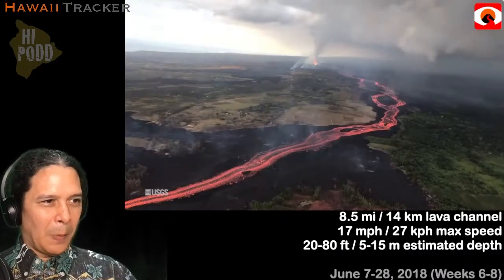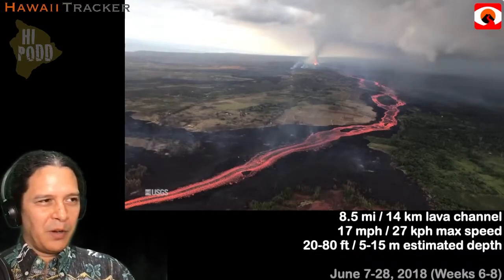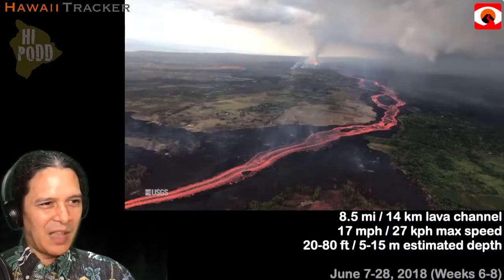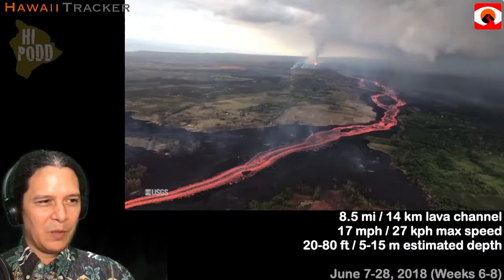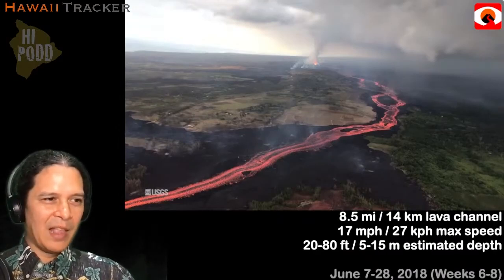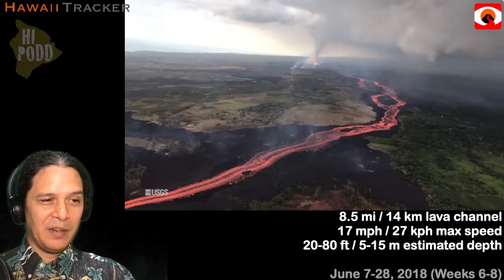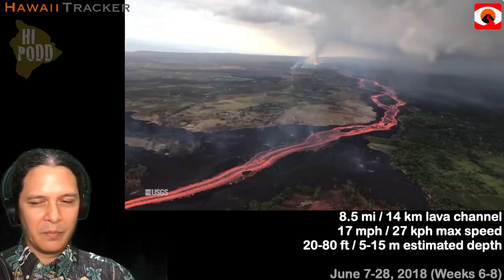Okay. There is that 8.5-mile lava channel that was in that later part of it when it had rediverted. Maximum speed, this has been discussed, but the number I have written down here, 17 miles an hour, 27 kilometers per hour estimated max speed. That's I think the USGS measured. Some people have other similar measurements and came up with similar values. As far as estimated depth, 20 to 80 feet, 5 to 15 meters, varying depending on where along the path of the channel there.